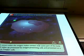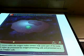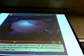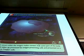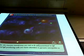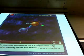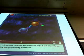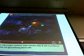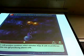Sensitization occurs when the antigen makes contact with some part of the body. The antigen is taken up, processed by antigen-presenting cells, and presented on a class II MHC to T helper cells. Tissues under the mucous membranes are rich in B cells committed to IgE production, and IgE-producing cells are more abundant in persons susceptible to allergies. The T helper cells produce cytokines which stimulate these B cells to proliferate and differentiate into IgE-producing plasma cells.